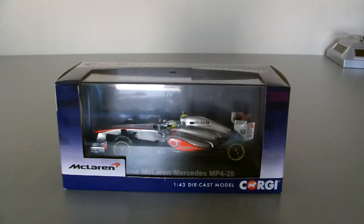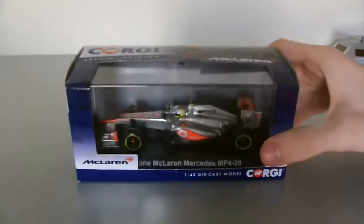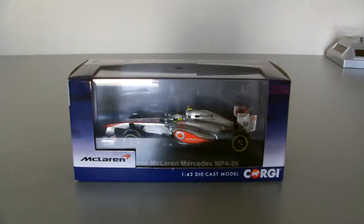Hey guys, another MC Slot diecast review here, and this is of another 1:43 Corgi diecast. It's a special edition, like the other ones that we've reviewed so far from Corgi. It's the Vodafone McLaren Mercedes MP4-28. This one is driven by Perez in the 2013 season.